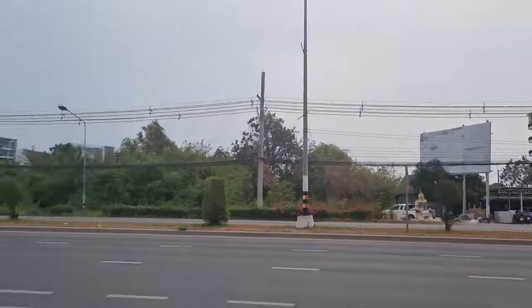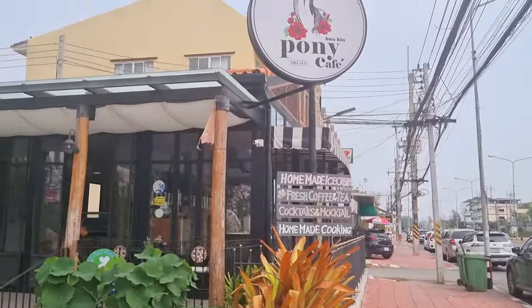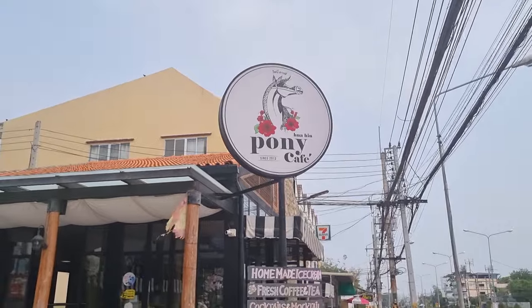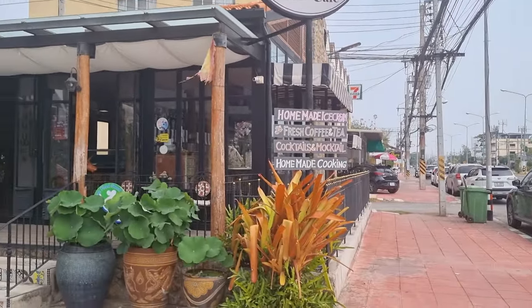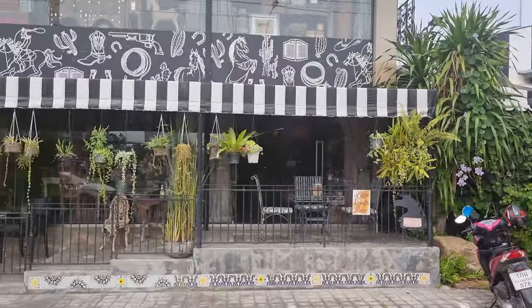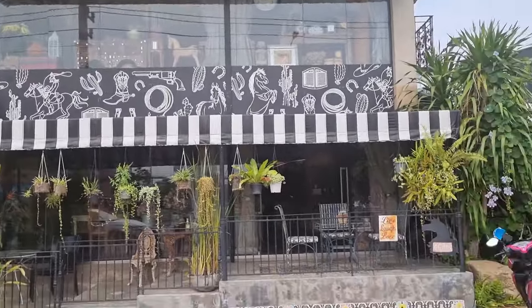That's the main road. So, Hua Hin Pony Cafe. And it includes all that, and all here, and up there.